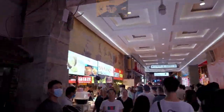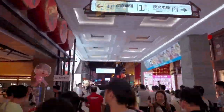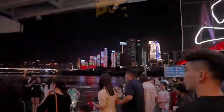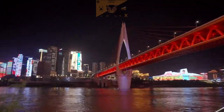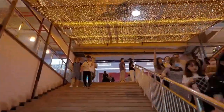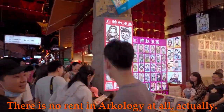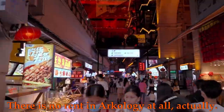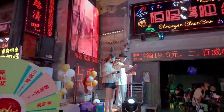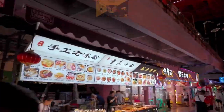Really, really gorgeous stuff. Look at that food, so much food, restaurants everywhere. There should be more restaurants. There's kind of a lack of sit-down areas. But in Arkology, you would have more sit-down areas because you have more volume to work with. The rents are going to be lower. It's probably a ton to rent a spot in such a busy tourist area. But that is an overview of the vision. That is something to behold.